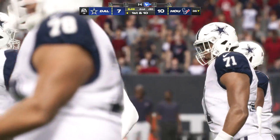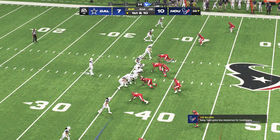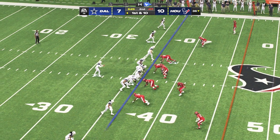I can't be sure how much of that was planned pre-snap, but it certainly opens up some avenues for their offense. And if he can stay a threat to break off those kind of runs, it'll pull defenders away from coverage and open up some choice throwing lanes for him moving forward.